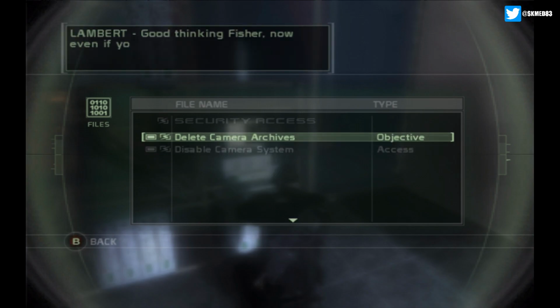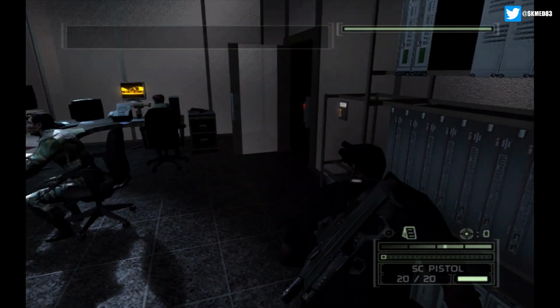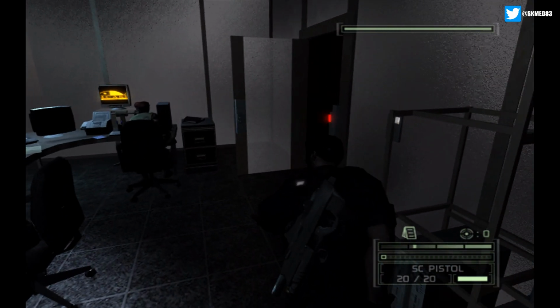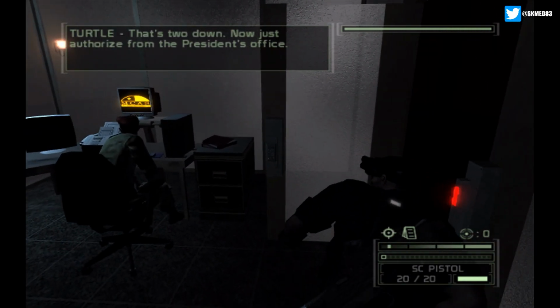Good thinking, Fisher. Now, even if you're caught on camera, they won't be able to ID you. That's two down. Now just authorize from the president's office.